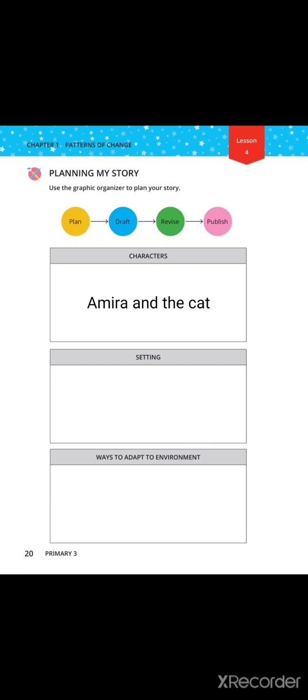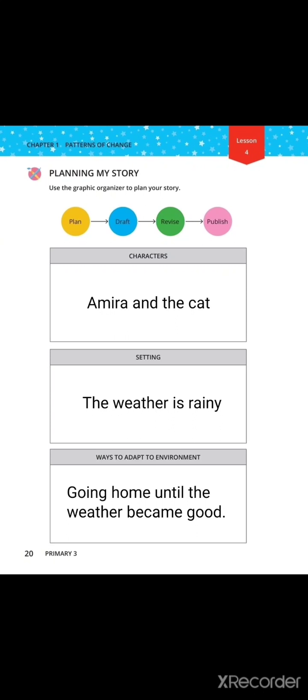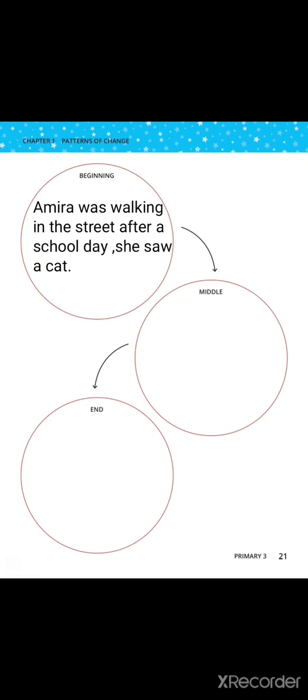Now let's write the characters. The characters of the story are Amira and the cat. Then, setting. I will write the weather is rainy. Last one, ways to adapt to environment. It will be going home until the weather became good. Here on page 21, these 3 circles, beginning, middle, and end. Okay, let's write the story. First, the beginning. Amira was walking in the street after a school day, she saw a cat.